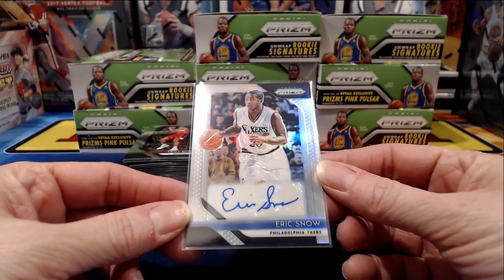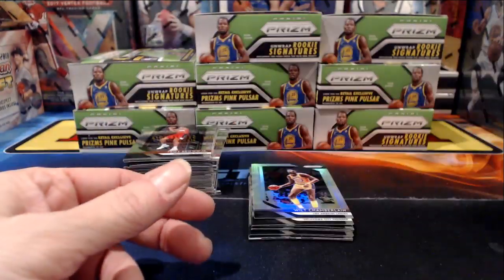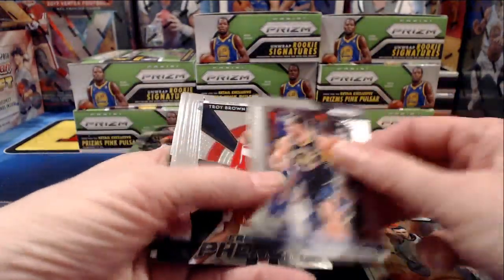The Philadelphia 76ers have Eric Snow as our autograph. That one is a refractor on that particular autograph.